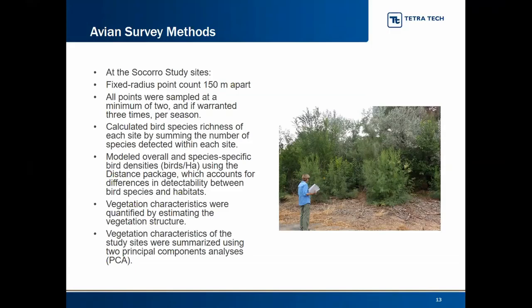We really focused on the breeding birds. We didn't want to look at migrants or stopover. We really focused in the time frame that they were breeding. So that was why we limited the number of times that we actually were out there. We calculated the bird species richness at each site by summing the number of species detected within each site. And then we modeled overall and species-specific bird densities using Distance.